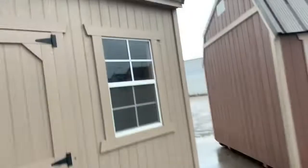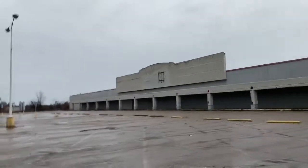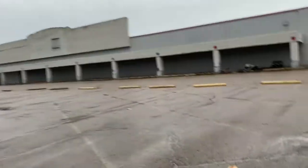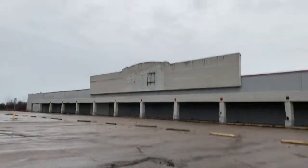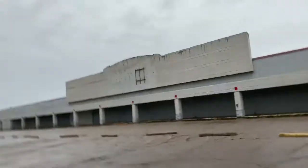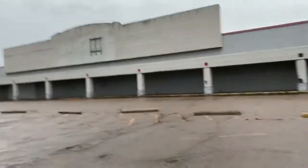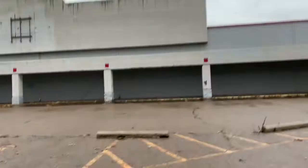Look at this beauty. See that? That's a beautiful shot of here. Let me get a picture of my group. You guys can see there isn't much to see over here, sadly. This building's pretty well gutted. Here in Canton, Ohio, home of the Pro Football Hall of Fame, by the way.